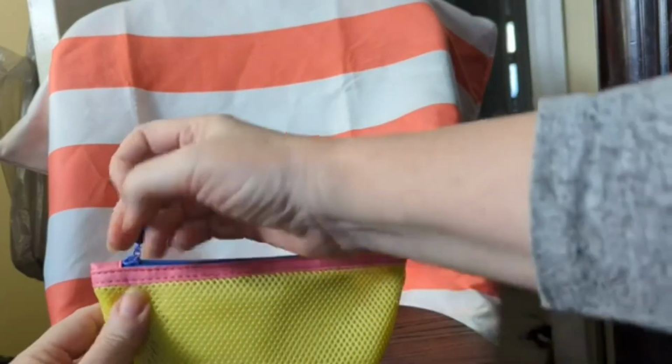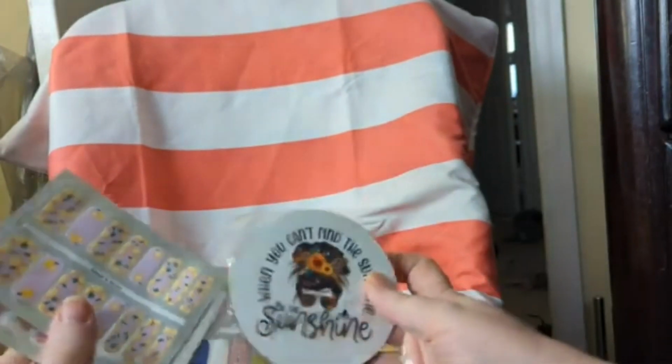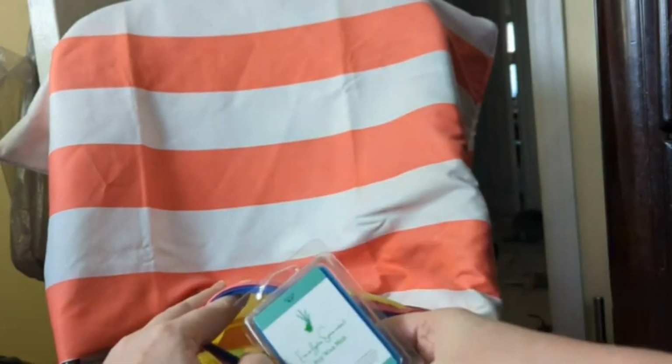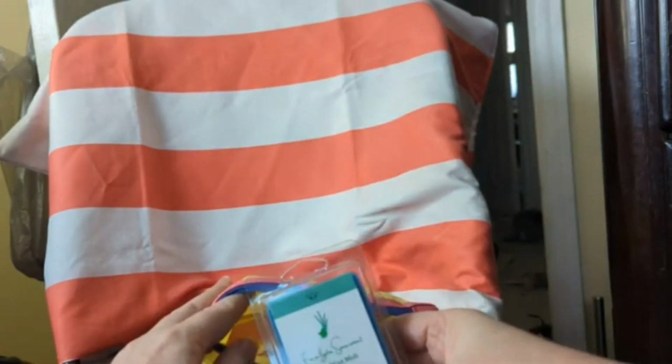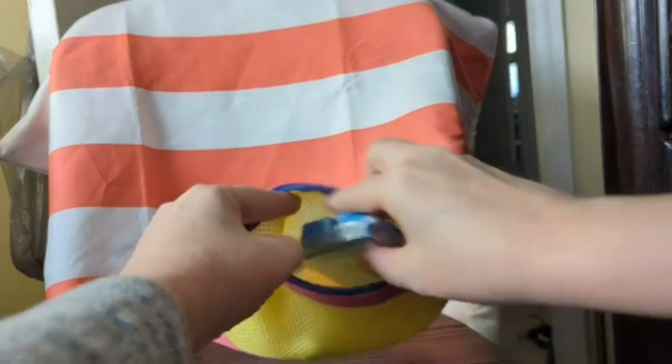And I have a small business set. This is some of the small businesses that I featured last year. It has a coaster, a couple sets of nails, some of the items from Hanalei, some soy wax melts, and they're just all kind of stuffed in this Ipsy bag.